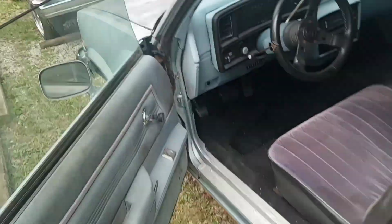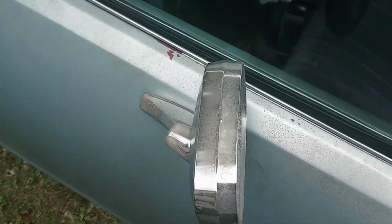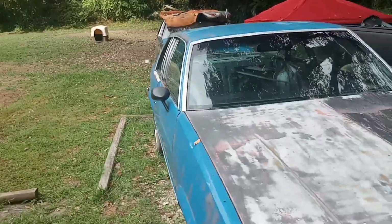Like the thing for the mirrors broke off. The mirror doesn't adjust on this side, which I'm putting sport mirrors on. I like the sport mirrors better than the old style chrome ones. Like this was on my Regal back in the day. And we changed the sport mirrors on Dad's already.